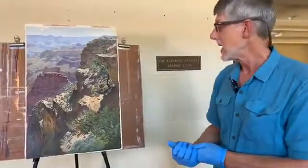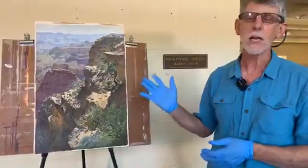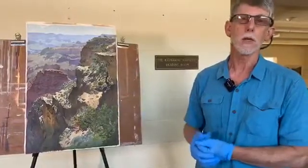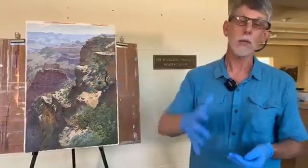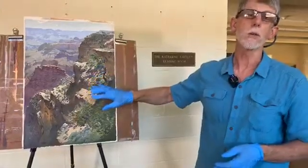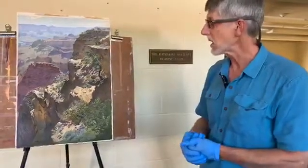He said that a painting like this would take him 10 or 12 days because he worked entirely outdoors, and because when you're working outdoors as an artist, the movement of the sun through the sky throughout the day changes the lighting pretty rapidly. And so he would really only be able to work on this for an hour or 2 at the most on any given day. So he would work on this over a period of 10 or 12 days.